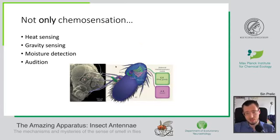I should mention before we proceed that the antenna itself doesn't only perform chemosensation. Of course, today I'll be focusing mostly on the chemosensory aspect of the antenna, so the olfactory side of things and a little bit about the gustatory side, so the taste and the sense of smell. But it should be very clearly noted that the antenna performs a variety of other functions which are extremely important to the survival of the fly, such as heat sensing. They perform thermosensation on the antenna. Gravity sensing, so knowing which way is up, which way is down. They also perform moisture detection, so being able to detect how humid an environment is. And of course, a very important sense of hearing is also housed in the antenna. Of course, not all insects use their antenna as their primary hearing organ, but at least in a lot of flies and other insects, they use the antenna as an auditory organ.